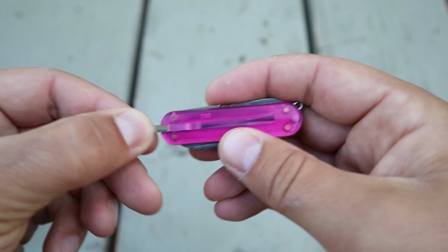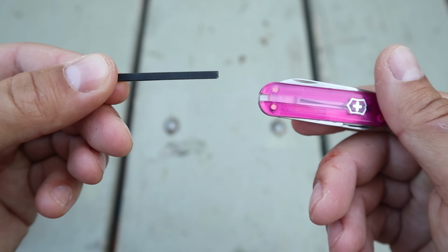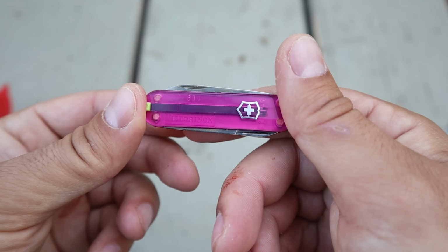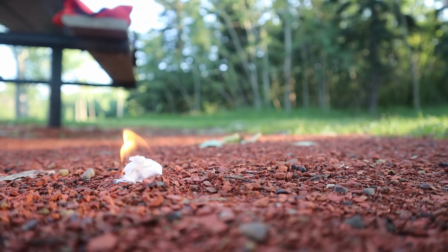And then something that I love that I just picked up was, instead of having a toothpick in here, I have a ferro rod. There's a company that makes these ferro rods, Tortoise Gear, and they're called the Firefly. Basically it's a ferro rod that slides right into the toothpick slot of the Swiss Army Classic. And this ferro rod combined with these fire starters are a super effective way to start fire in the backcountry.